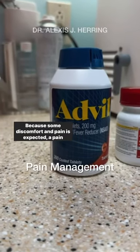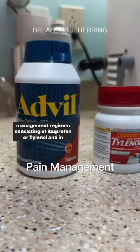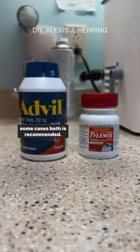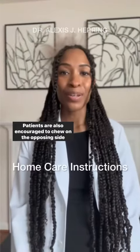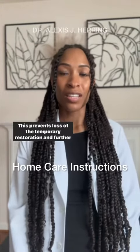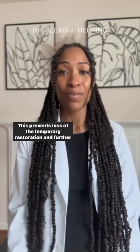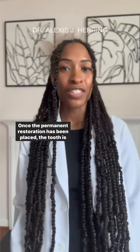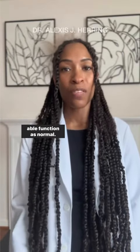Because some discomfort and pain is expected, a pain management regimen consisting of ibuprofen or Tylenol, and in some cases both, is recommended. Patients are also encouraged to chew on the opposing side until they can get the permanent restoration. This prevents loss of the temporary restoration and further damage to the tooth. Once the permanent restoration has been placed, the tooth is able to function as normal.